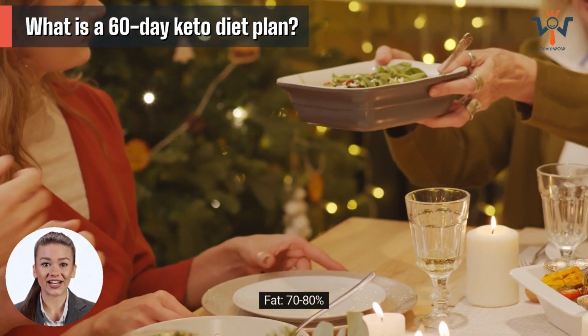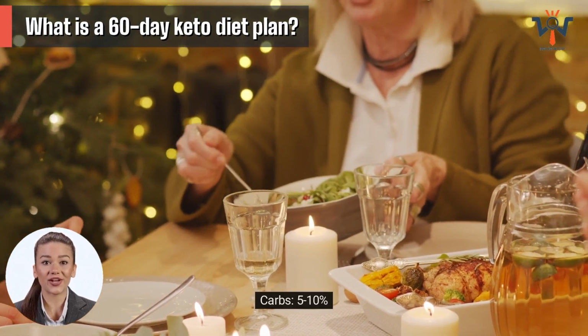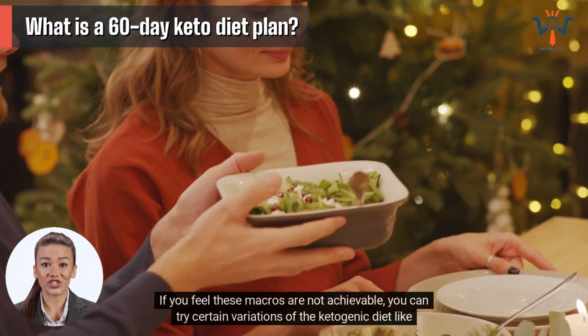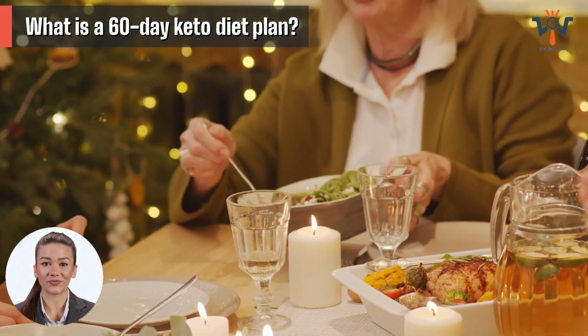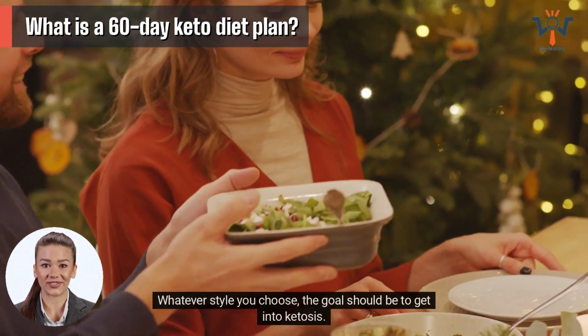Fat, 70 to 80%. Protein, 20%. Carbs, 5 to 10%. If you feel these macros are not achievable, you can try certain variations of the ketogenic diet like cyclical, lazy, and dirty keto. Whatever style you choose, the goal should be to get into ketosis.